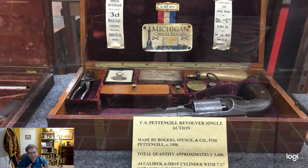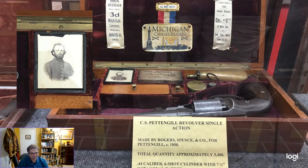And then any Civil War buff has got to be interested in weapons. And let me tell you, he's got a lot of them here. This was a particular favorite of mine because it's identified to a Michigan soldier and has even got some of his reunion ribbons attached to the case. But this is a Pettingill revolver, and even has a picture of the soldier that owned it. And I just love things like that. I love seeing identified artifacts, so it's got a history to it. It makes it just so much more interesting.